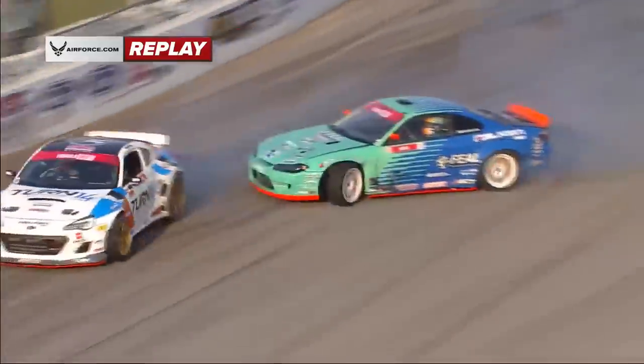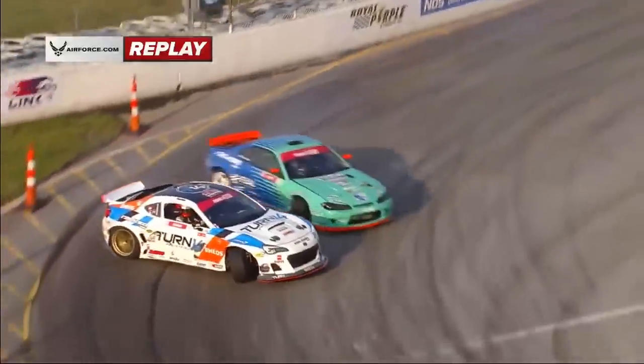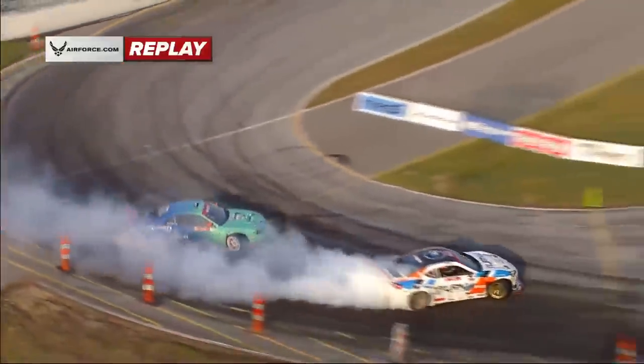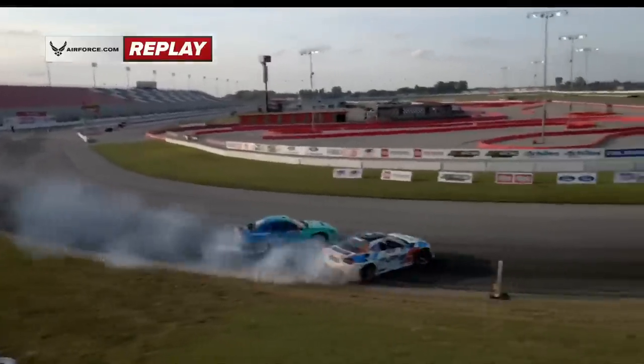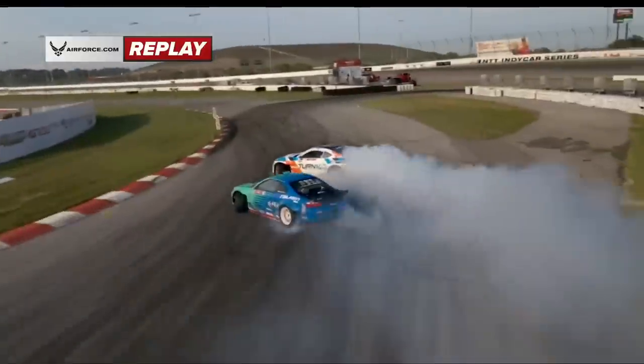And see, Odie was coming in very hot. He had to make an adjustment in one direction before he transitioned. That increases the probability of a spin, but he's able to hang on to it. And remember, we do have that big mistake by Dai in the first run.